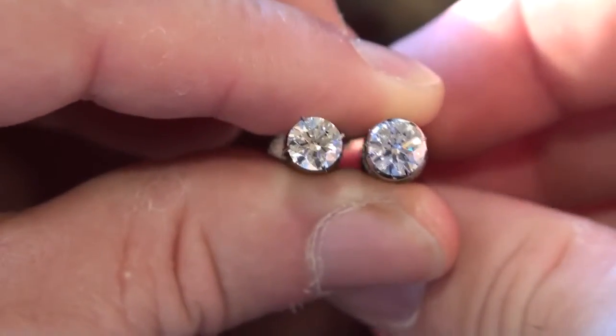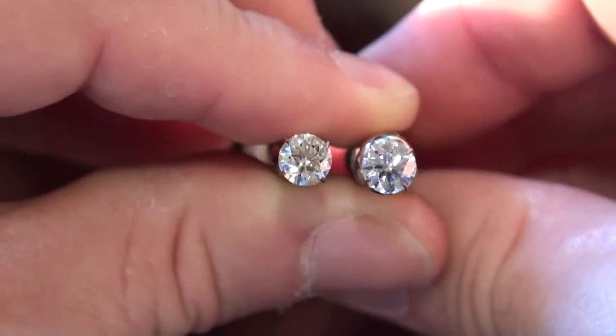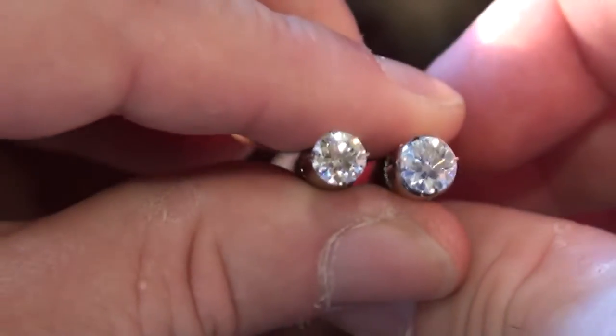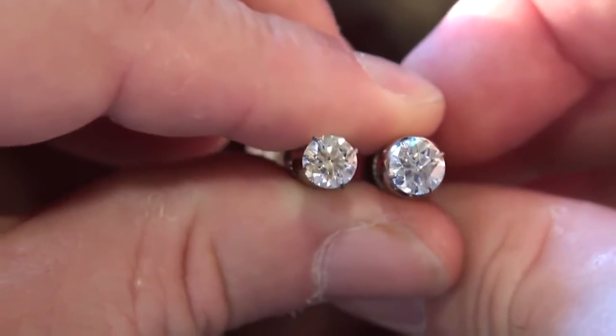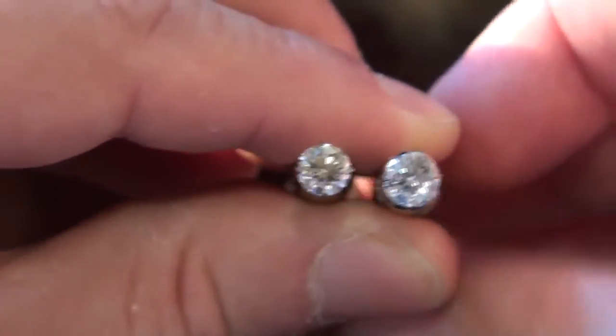Okay, then once again, here is the no fluorescence next to the very strong blue fluorescence. None next to very strong blue.